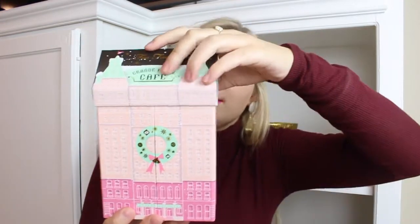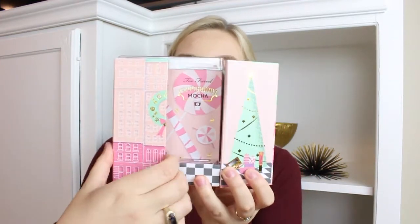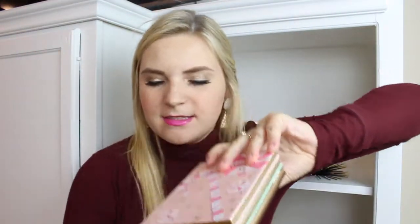And let me just say, the packaging on this one is so adorable. It literally is a little hotel. This pops off, and then these doors open. It's so cute. And then it comes with some Too Faced Better Than Sex mascara, and then as well, three palettes.